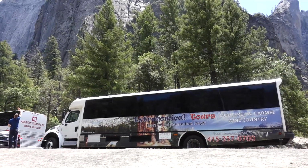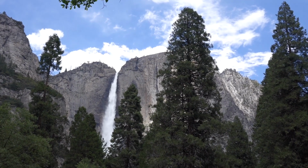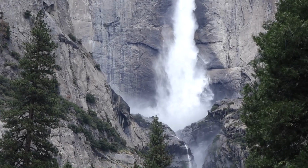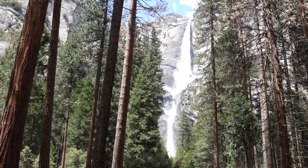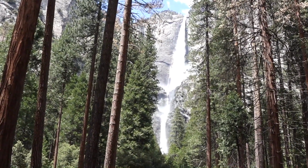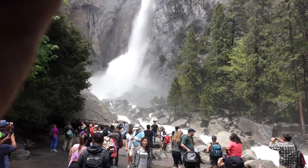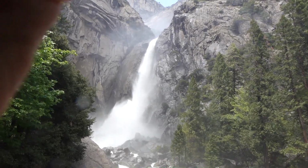They flow for about 8 months of the year, drying up completely in late summer. It may look like one waterfall, but it actually consists of 3 sets of falls over an impressive 2,425 feet. From the valley floor, you can only see the upper and lower falls, but not the middle cascade section. Again, the wind swirled the mist around the base.